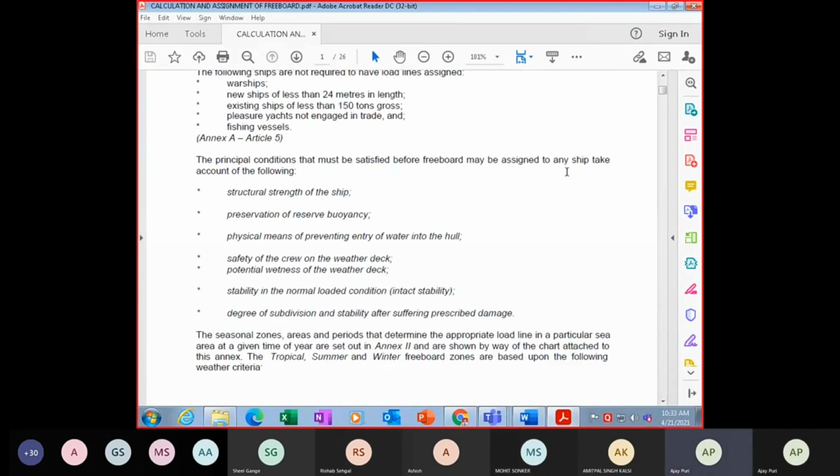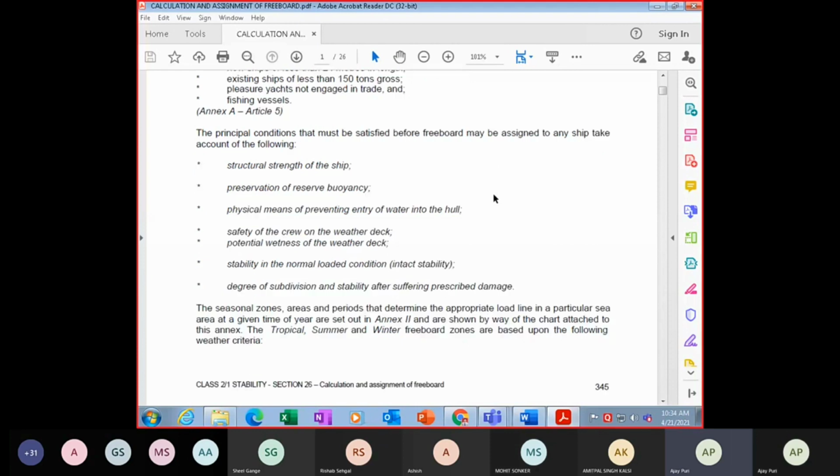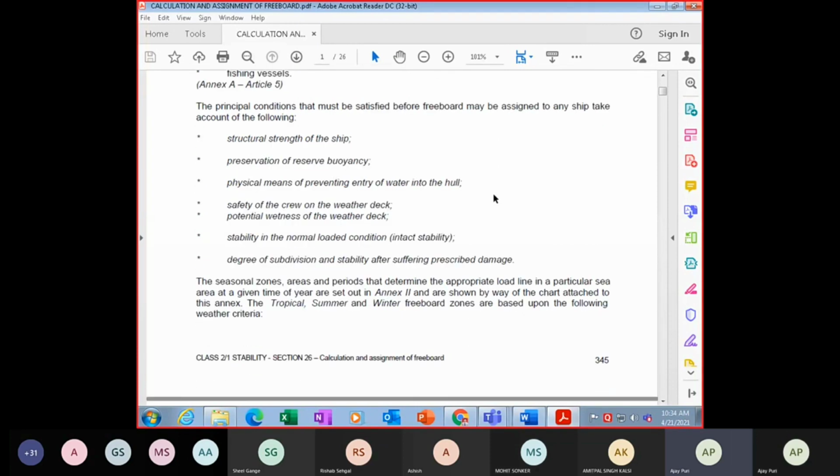Now, for the principal conditions that must be satisfied before freeboard may be assigned, the ship has to account for the structural strength, preservation of your reserve buoyancy, physical means of preventing entry of water into the hull, safety of crew on the weather deck, potential wetness on the weather deck, stability in the normal loaded conditions, that is your intact stability. What is the degree of subdivision and stability after suffering prescribed damage?